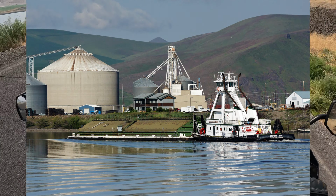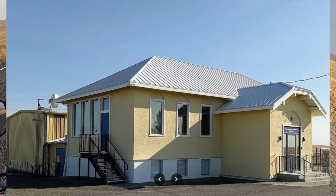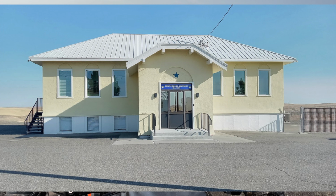About three-quarters of the way through the ride, we're passing the Star School District 54. This building was built in the 1920s. It has a grand total of 2 classrooms and 2 teachers, running grades from K through 6. Looking at the data for the school, I found that in the 2023 to 2024 school period, there were 0 students. The previous year, 22 to 23, there were 6, and in 21 to 22, 13 students.